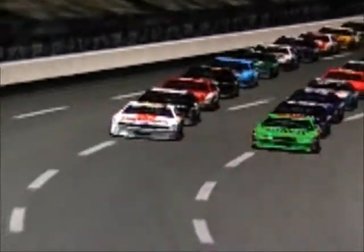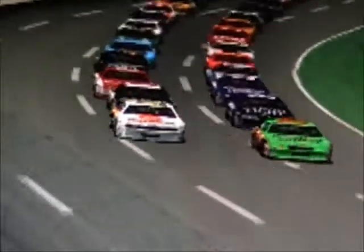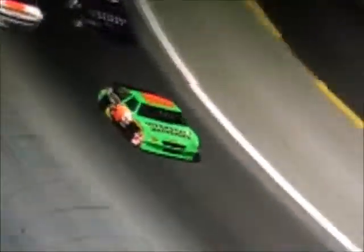Field coming out of corner number 4 as the field lines up in 2x2 formation. Leo Ford and Chevy on the front row. Green flag in the air, and we are underway in Charlotte. Leo Walker, car 18 on front. Oh, and problems already. Oh my gosh.